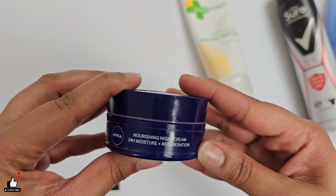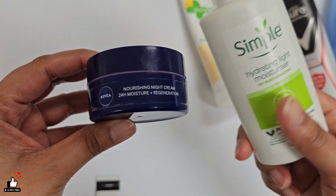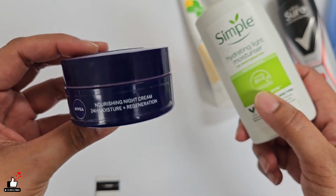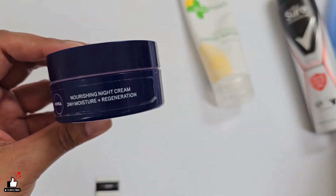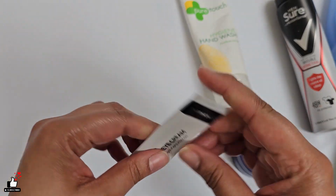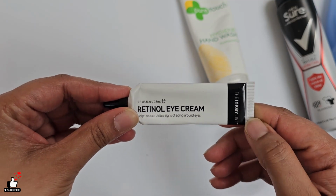I even started using it a little bit during the day when I was using the Simple, because I felt this wasn't hydrating enough, so I went on top of this and my skin felt much better. So I do really enjoy this. Like I say, I do like my NIVEA products. And last but not least, I have the Retinol eye cream from The Inkey List.